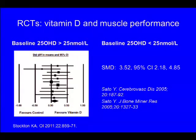Let's go to randomized controlled trials now. There have been several meta-analyses. I've selected one to make the point, Stockton's analysis from 2011. He found that the starting 25-hydroxy-D level was a factor in whether you saw an improvement in performance with D supplementation compared with placebo. So for the group of trials that started at 25D levels above 25 nanomoles per liter, that would be 10 nanograms per mil, if you're higher than that, these trials show a null effect of supplementation.